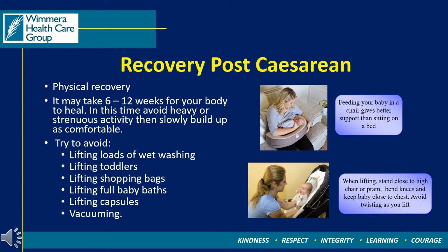So we're going to start off by talking about recovery post C-section first. It can be quite a long physical recovery. If you think about it, your abdominal muscles have actually been cut and sewn back together. So it is going to take a little bit of time for that to heal. It may take 6 to 12 weeks for your body to heal. And in this time, it's highly recommended that you avoid any heavy lifting or strenuous activity, and then you slowly build up.